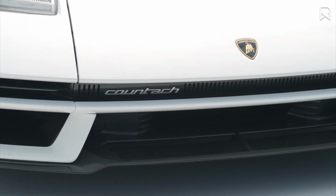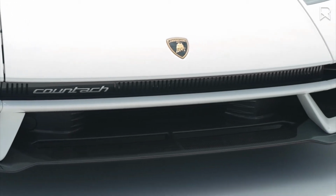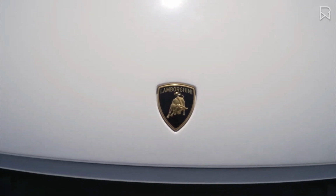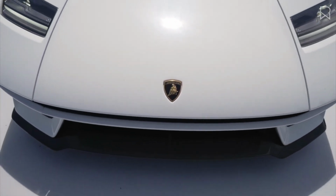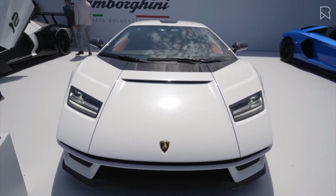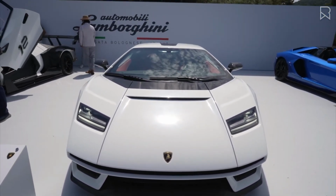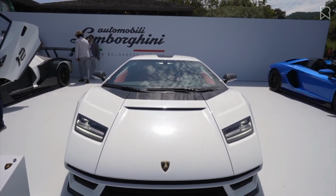Sticking with styling, the cleaner lines of the early Countach LP400 serve as the primary inspiration for this reboot. The nose is properly flat, and while it doesn't sport pop-up headlights, designers added depressions behind the headlights that mimic the old lenses.